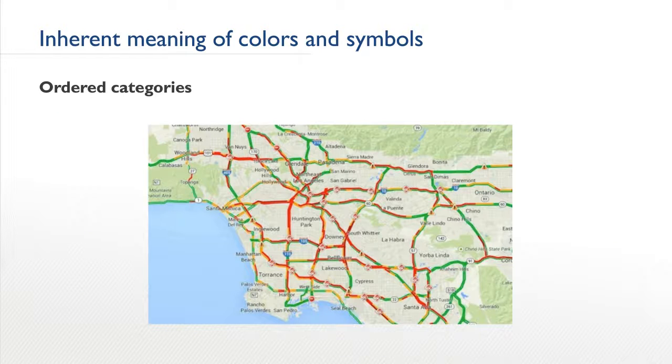Now, when you're working with ordered categories and you want to imply these are categorically different, but there isn't a numerical relationship between them, for instance, high, medium, and low, you often go with these color sets that have particular metaphorical relationships, like red, yellow, and green for good, okay, and bad, or fast, medium, and slow on a traffic map.